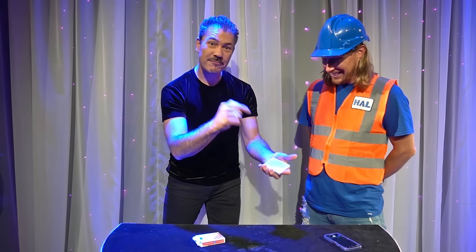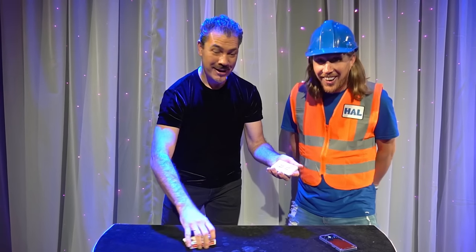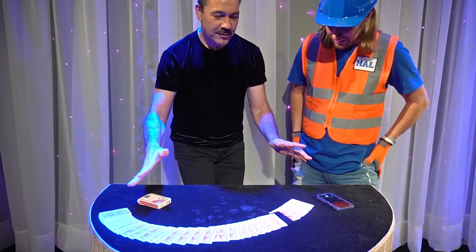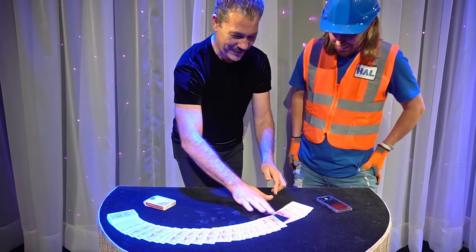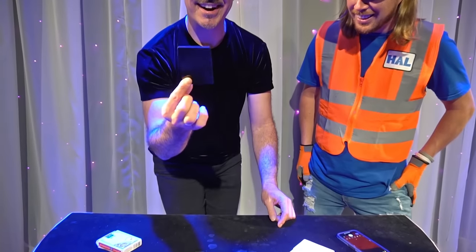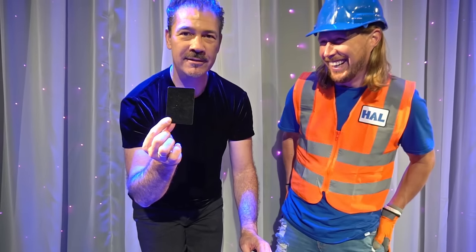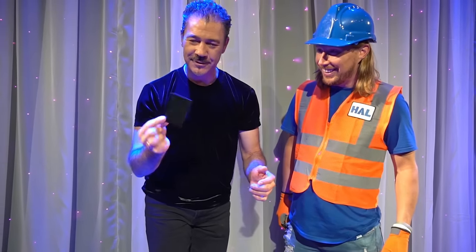Now it's my job to find Handyman Hal's card. Here we go. I'm gonna find it right in the deck. Ah, I found it. There it is right there. Handyman Hal's card. Nah. No, that's not it. Well, I thought it would work.